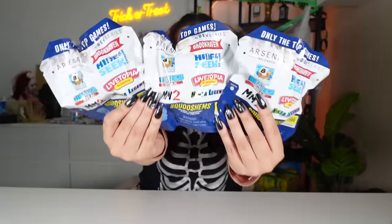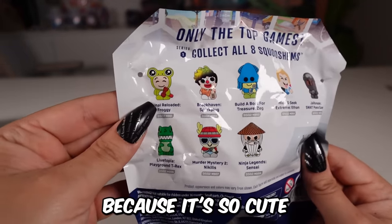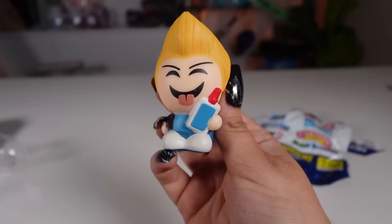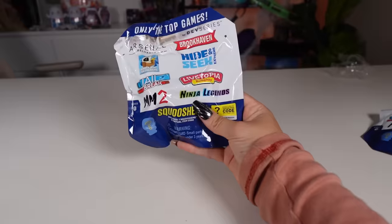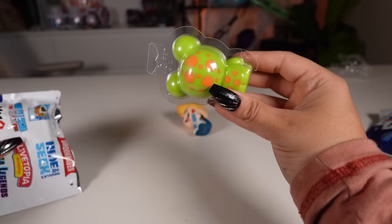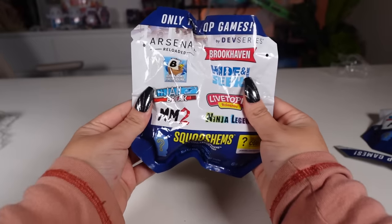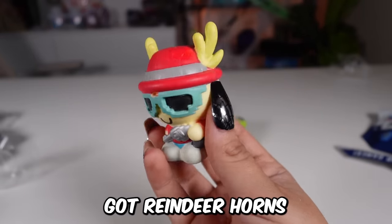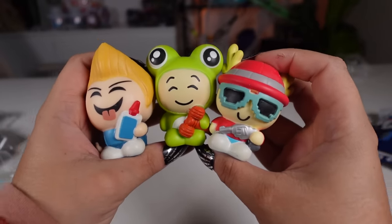Moving on, we have these Arsenal Reloaded Squooshums. And we have 3 of them. Okay, I'm hoping we can get this froggy one because it's so cute. Who is this? We got this guy and he's holding some sort of glue. Let's give him a squish test. Oh my goodness. Bag number 2. We found the froggy one. And finally, bag number 3. It looks like he's got reindeer horns. Okay, these are the 3 characters we got, and they are pretty cool.